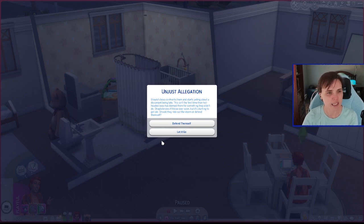But we just got this pop-up that says unjust allegation. Shayla's boss confronts them and starts yelling about a document being late. This isn't the first time their hot-headed boss has blamed them for something they didn't do. Shayla knows it'll blow over soon, but it's starting to get old. Should they ride out the storm or defend themselves?